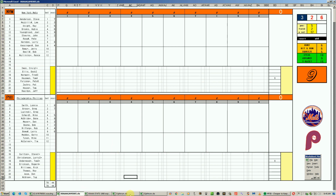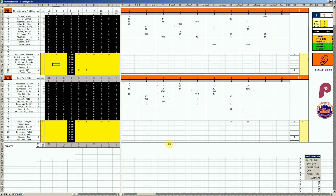Let's see what's happened. The series opened up in New York. Game 1, it was Steve Carlton against Craig Swan. And folks, these Mets can really crush left-handed pitchers. And they did a number on the lefty today. This is the great 1980 Steve Carlton card. And they roughed him up. 7 innings for Carlton, 13 hits and 5 runs. And Craig Swan did enough to stick around for 8 innings, giving up 8 hits and just a run. It's a relatively easy 6-1 win for your underdog Mets in Game 1 at Shea.